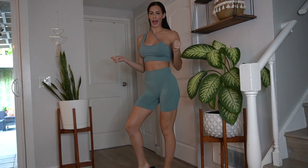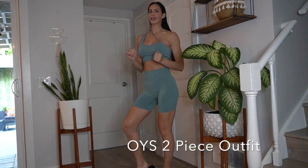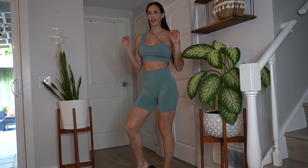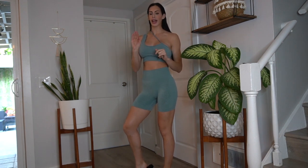What I have on next. This is a set from OYS. This is a seamless racer back short set in, I believe, dark green. Check out the description box. I swear, all the names on Amazon were so long, like multiple lines of text.